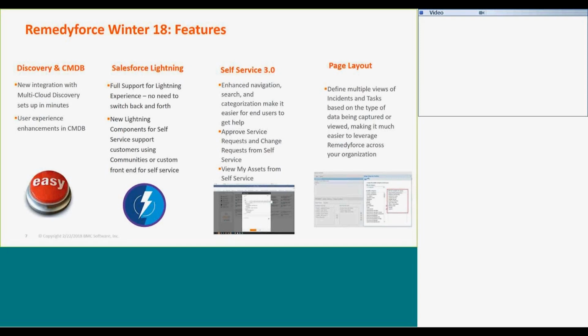We've also introduced Lightning components for self-service that allow customers who are trying to build their own self-service, either custom Lightning pages or using communities, to drive a different look and feel or a consolidated look and feel across other applications through those pages. We now have drag and drop Lightning components that you can add to those pages, and that gives you more flexibility for how you deliver self-service to your end users.